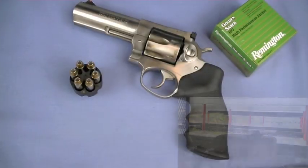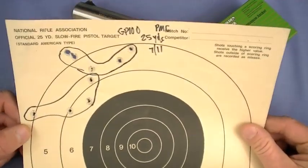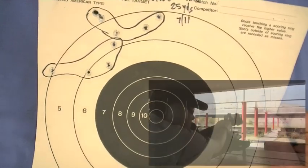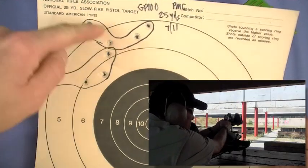Pretty happy with that. Here's two groups shooting PMC. For whatever reason, I was shooting high left that day. This is the next month. I was having some issues getting this gun to shoot where I really, really wanted it. Two groupings, one here, one there.